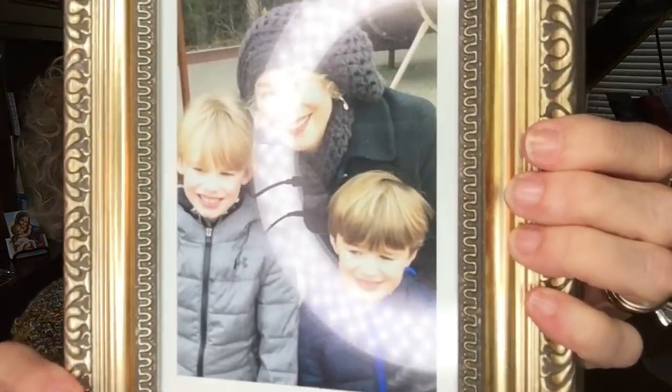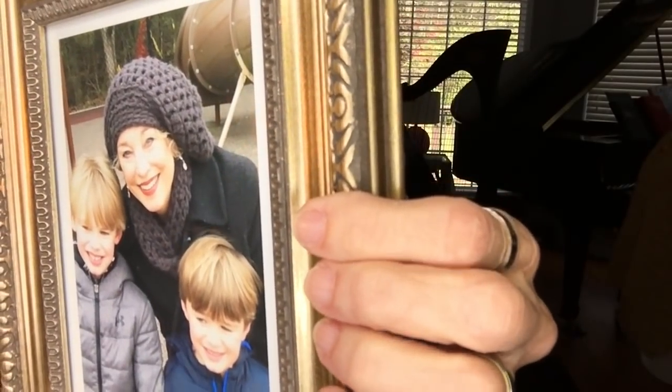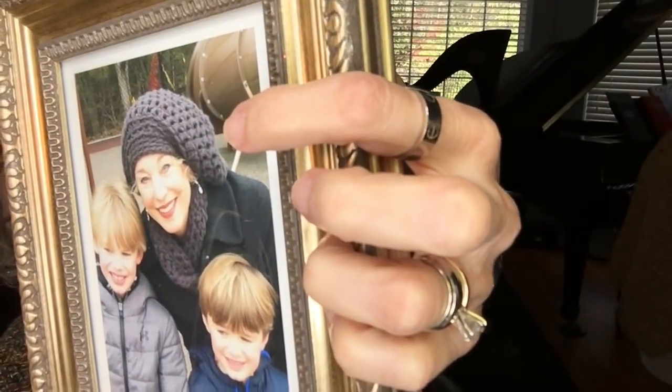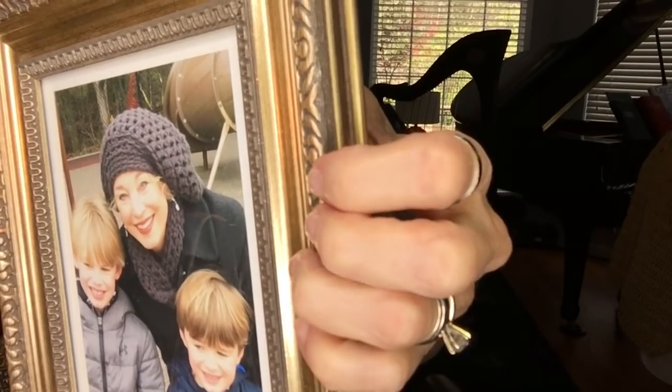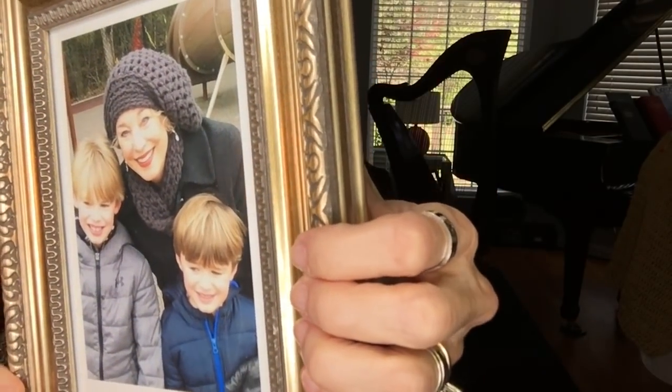But here's the picture that I came across, and this is the one we took of us at the playground, and you can see my Snood right there. It is hanging down, but it was so warm on my head, I couldn't believe it. And I have my cowl on as well, and they're my 2 little grandsons.